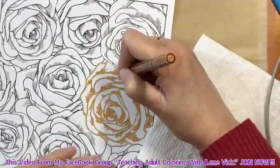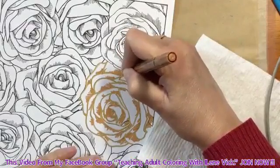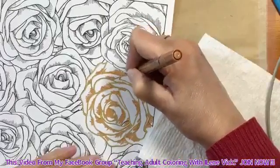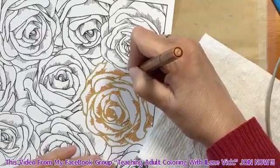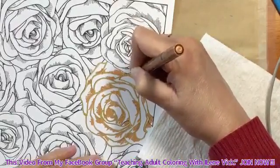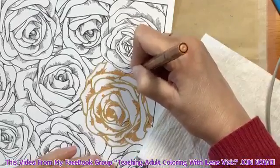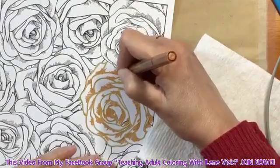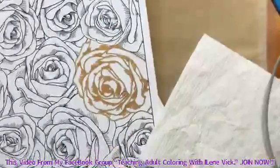What you might also want to do is go to Google and put in the question, whatever brand marker you're using, and say, is that brand known for bleeding? But again, that's such a tough issue to address because it could be a bazillion things that are going on with it.